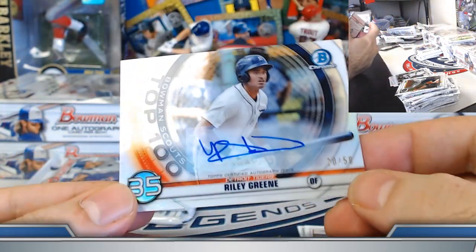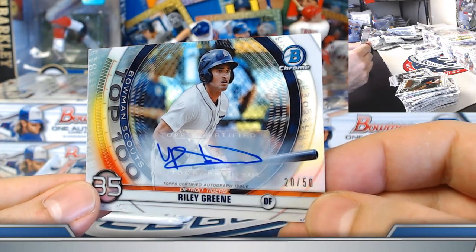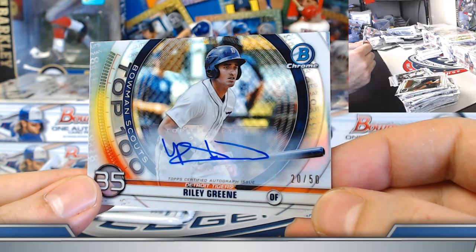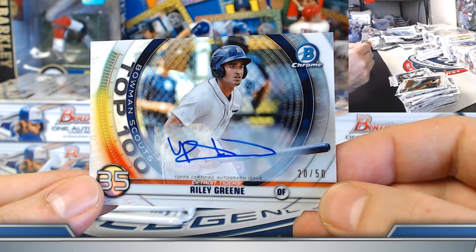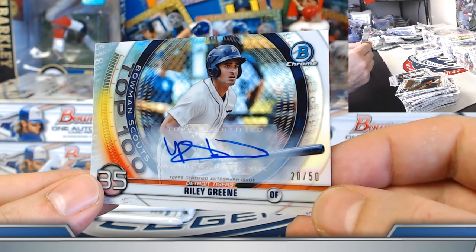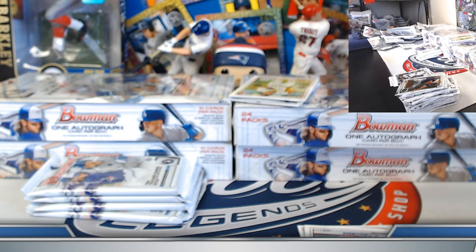There you go. Nice hit for the Detroit Tigers. Patrick, there we go, bud. Had a little rougher break on the Bowman there for you. Glad to get a nice hit here. Riley Green, 20 out of 50. Top 100. Refractor auto. On the board. Now the top 100 autos, I'd probably say that's the top third there with Riley Green. One of the ones you'd want to see more so.